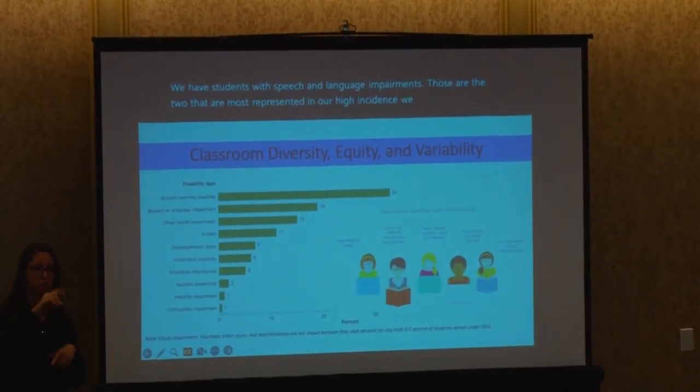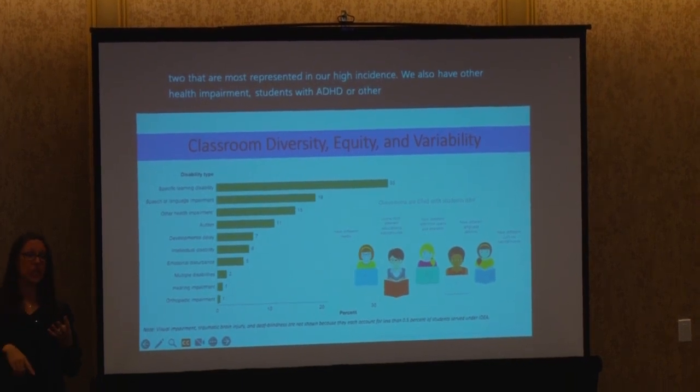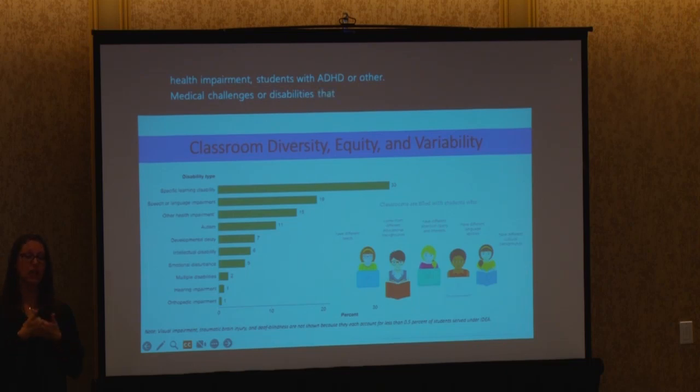We also have other health impairments, students with ADHD or other medical challenges or disabilities that they're allowed to be in general settings, but they still have the need for more support within the classroom. Then we have other disorders represented, but in that, we also have multilingual learners that are represented in our classrooms. Sometimes those conditions coexist.